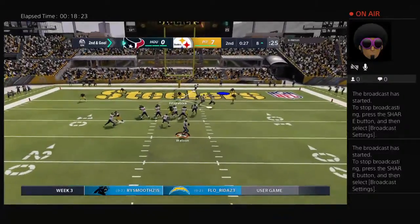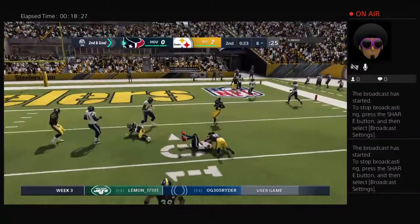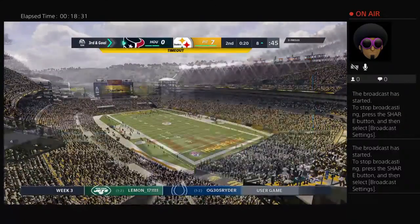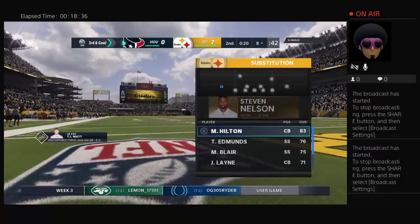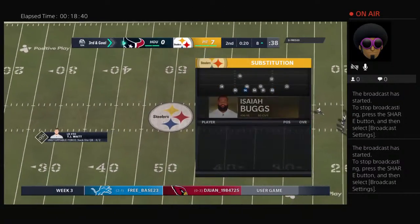To throw is Watson. Escaping the pressure right. All in all, no gain on the play, and it'll bring up 3rd. Now the Texans will burn the first of their timeouts as the clock will stop with 20 seconds to go in the 1st half.